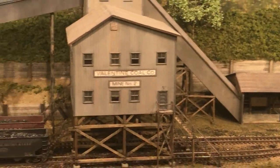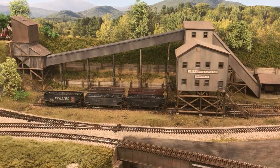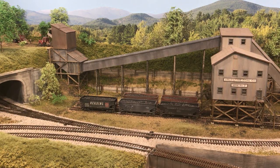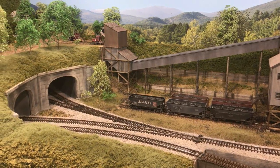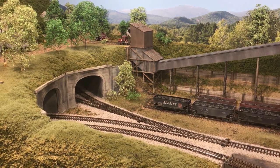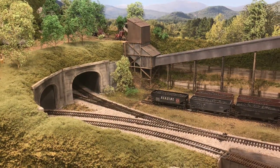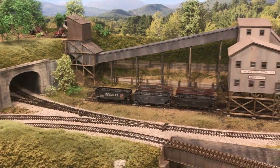And I've still got a little bit of detail to do. I've got some sets of coal miners from Preiser that I've been waiting on for almost 2 months now to get here from Europe. COVID just has everything so slowed down with the Postal Service. But there'll be some people and some more details in this area. But scenery-wise, it's pretty much finished.